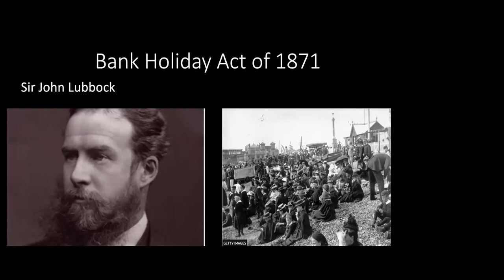Now, the first new holiday to be held under this act in 1871 was already a traditional holiday for many people. That was Whit Monday, so some people did already get that off. But August turned out to be the very first one officially, aside from Whit Monday. Reynolds newspaper at the time reported that the name of Sir John Lubbock and the first Monday in August will henceforth be associated with pleasant recollections in the minds of the clerks of the bankers, brokers, merchants, and traders of the city of London. Government offices did remain open.